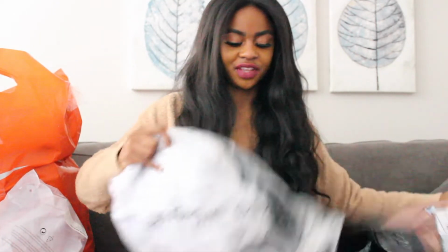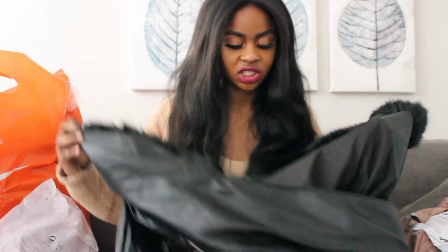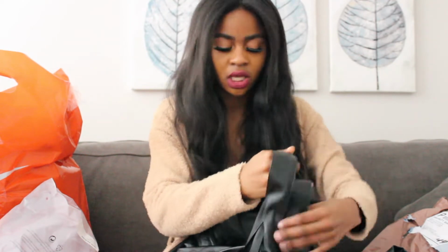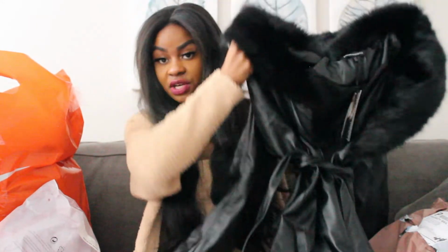On to my second order of Naked Wardrobe. So I'm super excited for this order. This coat, I got the bombest coat, you guys, like literally. Called the Fur the Love coat, and it's just so bougie. I'm gonna wear this when concerts open back up again, when I can go out to the club. I can go back to the club where I can be seen. Look how bomb this coat is.